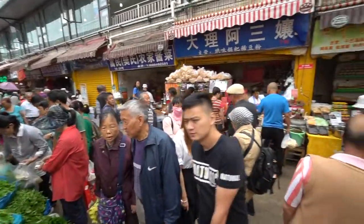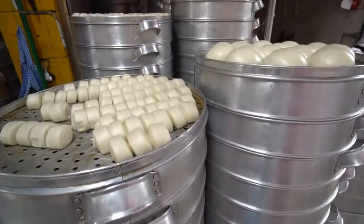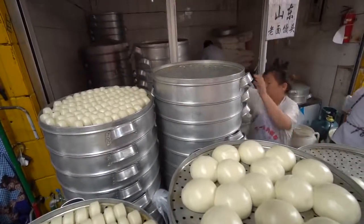The sheer volume of produce here is incredible, and it's all very interesting vegetables and fruit that you don't commonly see. This is really one of my favorite markets I think I've ever been to.